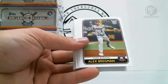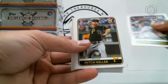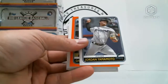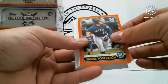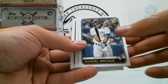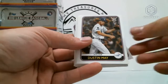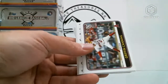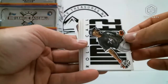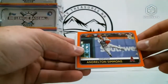Here's the Pete Alonso award winners. Here's a Daniel Vogelbach, orange for the Mariners. And flipping out, Bryce Harper for the Phillies. There's Dustin May, rookie for the Dodgers. There's a roll call, Eloy Jimenez for the White Sox. And an orange, Andrelton Simmons for the Angels.